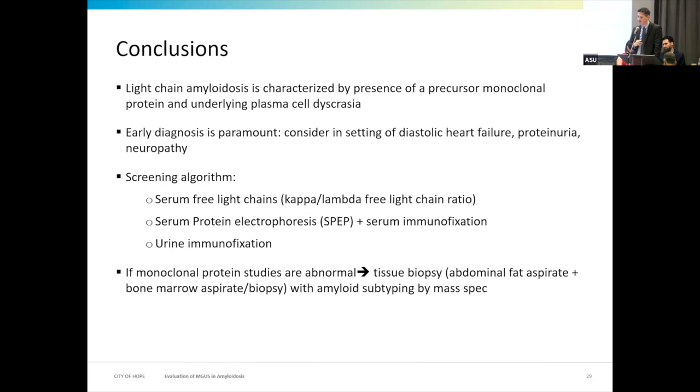Regarding the screening algorithm we talked about, you need the SPEP, an immunofixation of the serum, an immunofixation of the urine, and the serum free light chain. If you can do those key tests, that's going to be huge for detecting these patients earlier on. Then ultimately, you're going to hear more about the tissue biopsy in a moment, but our pathway is to suggest doing a bone marrow biopsy plus an abdominal fat pad aspirate, knowing that a bone marrow with Congo red staining is not enough.